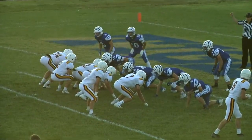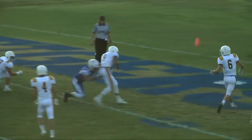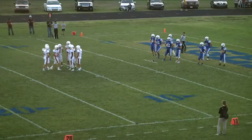And the Bulldogs are on the board. Yeah, just made it look too easy, honestly. He was all the way in before 15 got to him. Yeah. So good blocking up front by the Bulldogs.